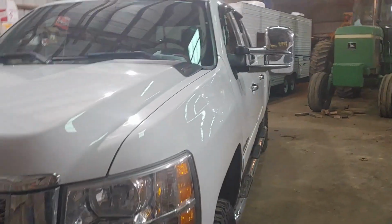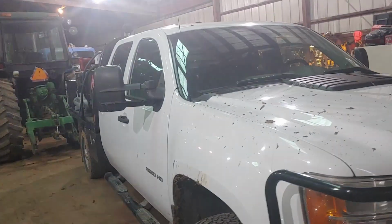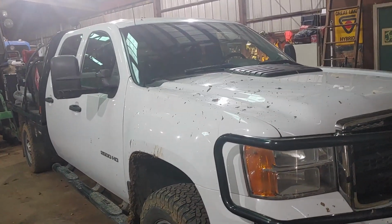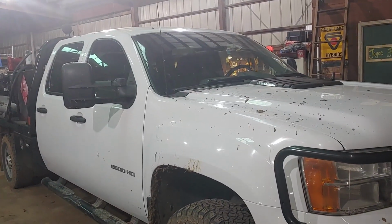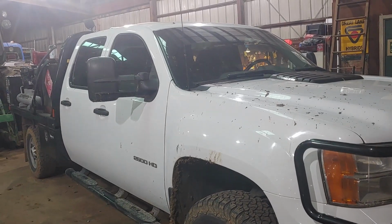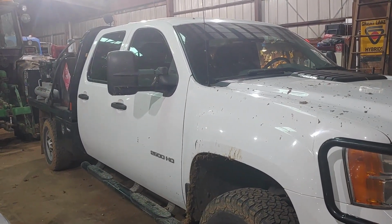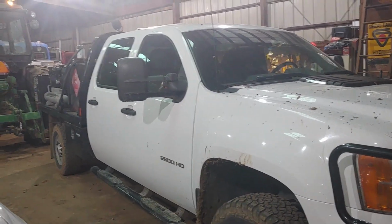Like I said, the diesel does have more power. But this 6.0 over here is nothing to sneeze at. It is a pulling son of a gun. It does a really good job. That being said, my only fault with it is when you want to pull something over 60 miles per hour, that's when it starts to struggle.